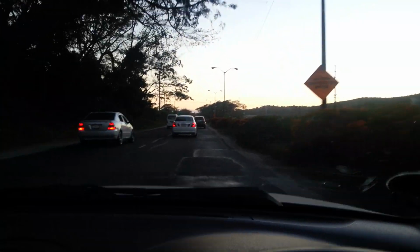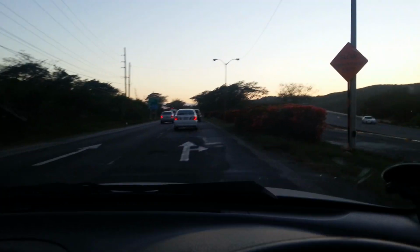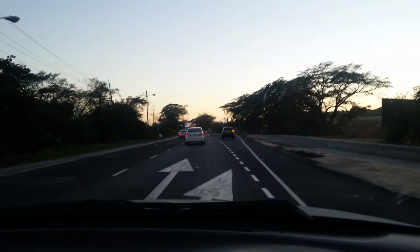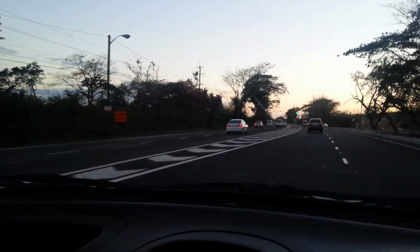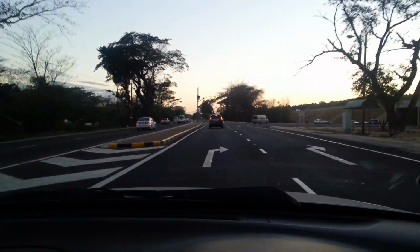Alright, so I am proceeding along Spanish Town Road, just about 500 meters from the original Portmore exit entry. And there you have it, the sign showing straight ahead and the right turn to Ocho Rios, Linstead, Caymanas. So I'm going to veer right off Spanish Town Road. Original Spanish Town Road continues in that lane. Alright, I'm veering right and I'm going to make another right.